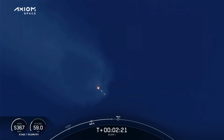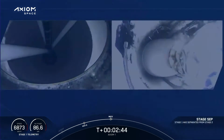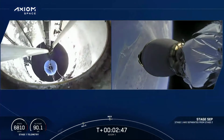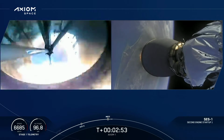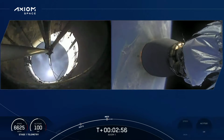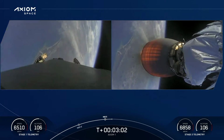Next event coming up, we're going to get main engine cutoff, stage separation, and ignition of the second stage engine. You've heard the throttle down call out. We're holding 3.5 G's for the crew. Successful stage separation, ignition of the second stage engine.